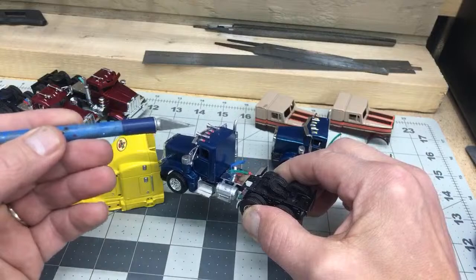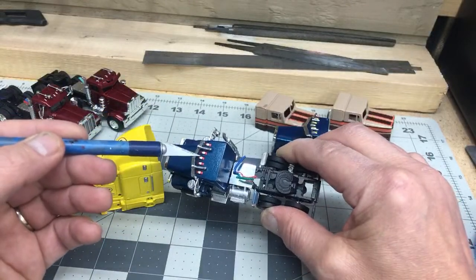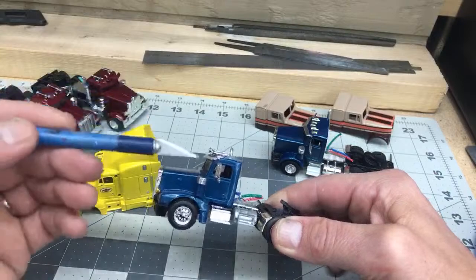The mirrors and air horns are stock, so there's nothing fancy about that, as well as these lights. These are stock, and the visor is stock as well. And so is the windshield. Everything up here is stock.